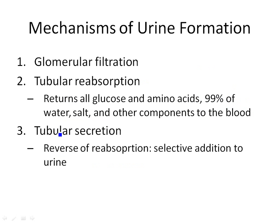Okay, when you form urine, you've got to do 3 things. First, you have to filter. So the first step is glomerular filtration, and we're going to go through each one of these steps. Then you have to reabsorb. You don't want to get rid of everything that was in the filtrate. You don't want to just pass that through and excrete that as urine. You want to get some of that back. You want to reabsorb it. When you do that, you get most of your glucose back, or all of your glucose unless you're diabetic, amino acids, 99% of your water, salts, and then some other things.